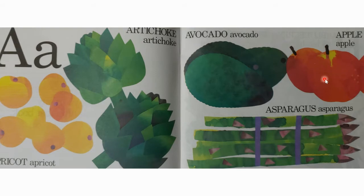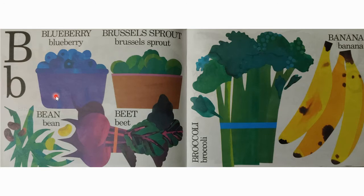Here we have another fruit. This is an apple. And here we have another vegetable, asparagus. Asparagus. All of these fruits and vegetables start with our letter A. Letter A. After letter A is letter B. Do you remember what sound B makes? B says B, B, B.